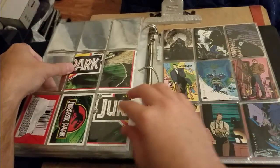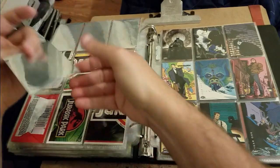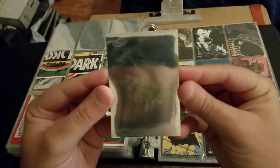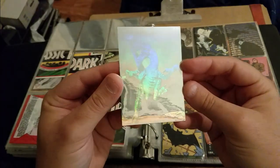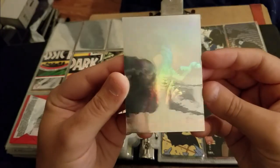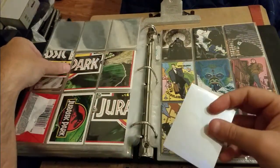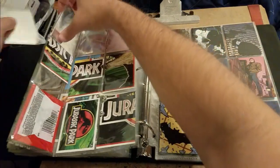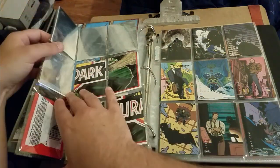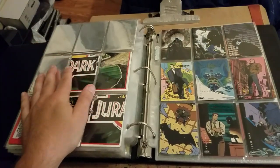And then of course we have our holograms. And now it's being shy. Trust me, it's cooler in person. But there's stickers too. I always thought that was weird that they made those stickers.